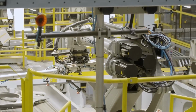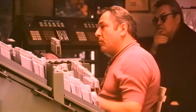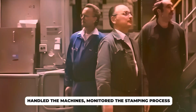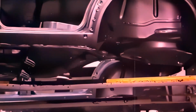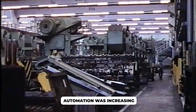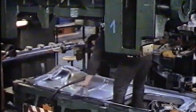In today's automobile factories, press shops operate with minimal human presence, but in 1989, the human touch was still essential. Workers handled the machines, monitored the stamping process, and performed quality checks on the freshly formed parts. The press shop exemplified the transition period in manufacturing, when automation was increasing, but skilled labor remained irreplaceable.